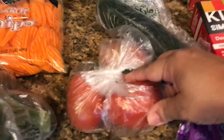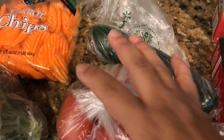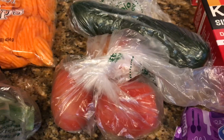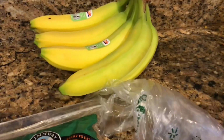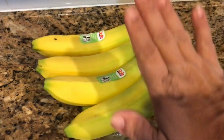Now I also bought Roma tomatoes and a cucumber. That's what I'm going to put on my bagels. They are so delicious with some lemon pepper. I've said it before and I'll say it again: lemon pepper is so good with tomatoes on bagels.